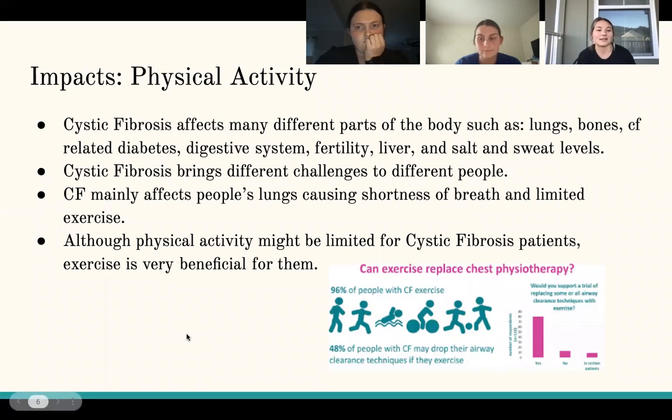Okay, so for this slide, we talk about the impacts of physical activity that CF has on people. So CF affects many different parts of the body, such as the lungs, the bones, CF-related diabetes, the digestive system, fertility, liver, and salt and sweat levels. So kind of diving deeper into that. CF typically in the lungs can cause infections, and that can reduce lung function, which can have a huge impact on health and well-being for a CF patient.